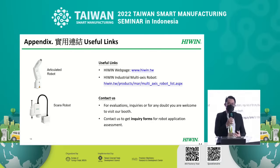So these are useful links for you. You can go to our website www.hiwin.tw to get information about our robots. Other than the articulated robots, we also have SCARA robots. All this information you can get from our website. For all the details, if you are interested, you are welcome to visit our booth later. Next.